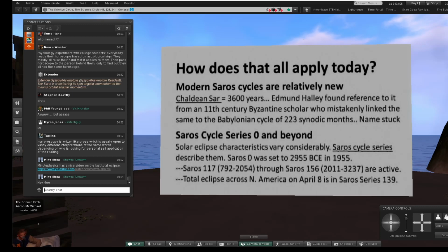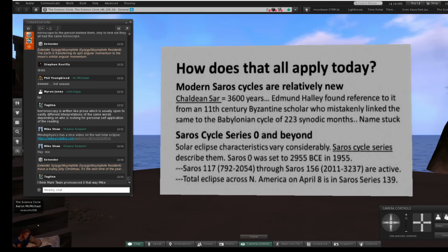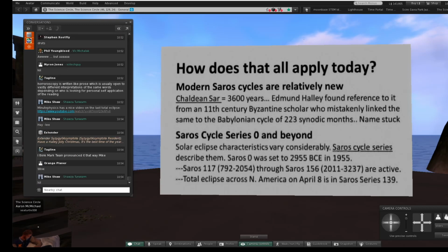Okay, so in a Byzantine scholar's text back in the 1000s, whoever the scholar was mistakenly linked the name to the Babylonian cycle of 223 months. Okay, so the name stuck. In other words, we stuck with this thing called the Saros cycle, which is not what the Babylonians would have called it. Okay, so in any case, there was this pivotal text that came out in 1955. It basically said, okay, let's look at these series of Saros cycles.